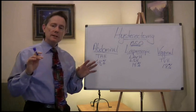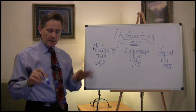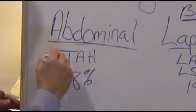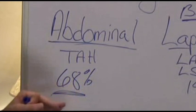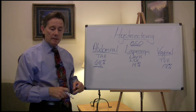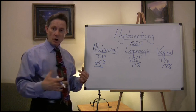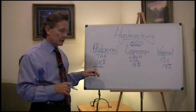So there's three different approaches that your physician may take when choosing to do your hysterectomy. What are the statistics on how hysterectomies are done today? It's hard to believe, but 68% of all hysterectomies done today are still done the abdominal way, the total abdominal hysterectomy. That means you have to have an incision, usually a bikini incision, and you're done in a hospital, staying at least 1 or 2 nights, maybe even 3, depending on how big the fibroids were or whatever reason you had your surgery. But you can be prepared, you may be in the hospital for several nights.